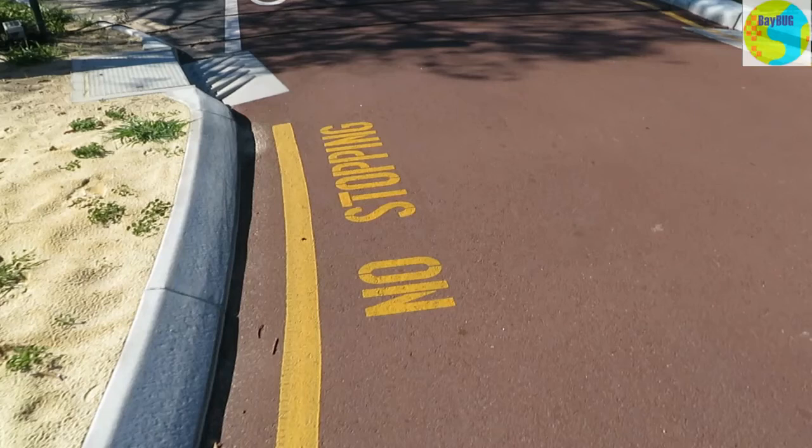I've put this video together because in the last week I've seen in two different forums complaints about people either stopping in no stopping zones and causing an obstruction, or people stopping in a no stopping zone and getting fined and not realizing that they shouldn't have stopped there or parked there.